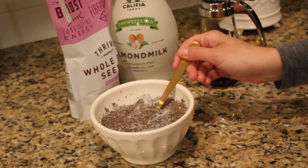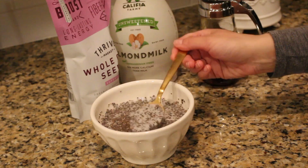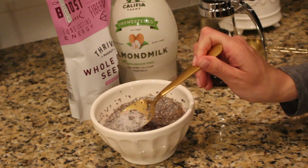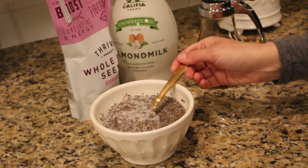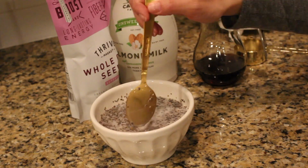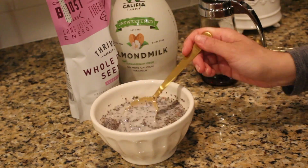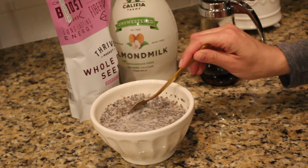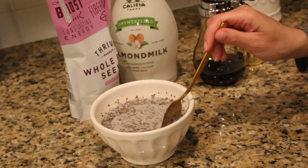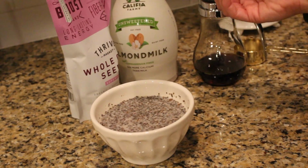And in the morning, overnight, it kind of turns into like a tapioca-like consistency. The chia seeds, when they're hit with liquid, they kind of become gelatinous. So this will turn into like a pudding for the morning. I'm just gonna cover it with some plastic wrap, and then in the morning, you can garnish it with fresh fruit, coconut, whatever your heart desires. So I'm gonna cover this up and refrigerate it overnight.